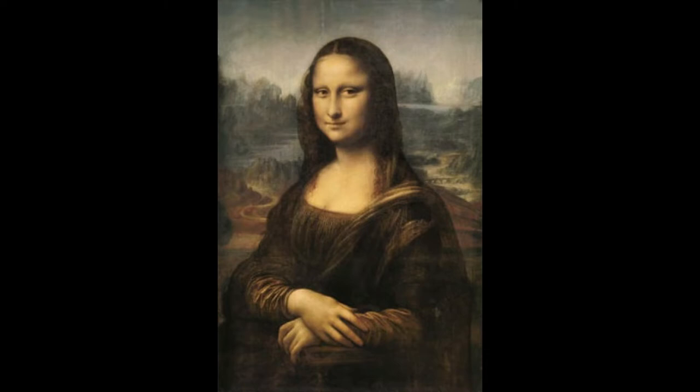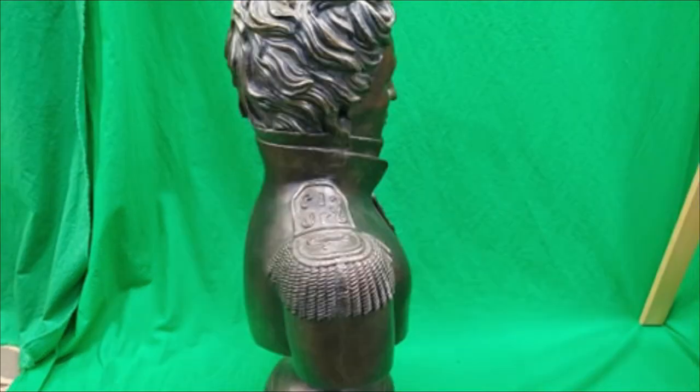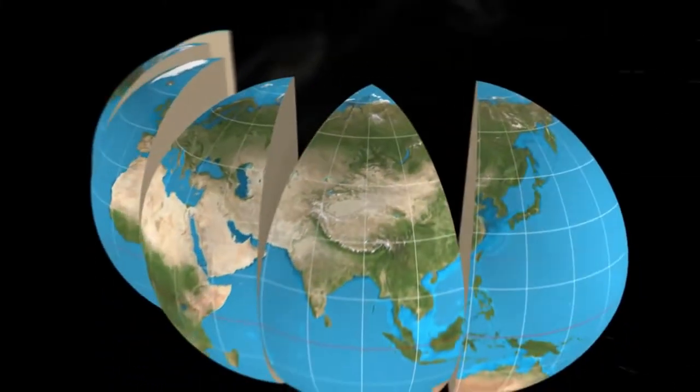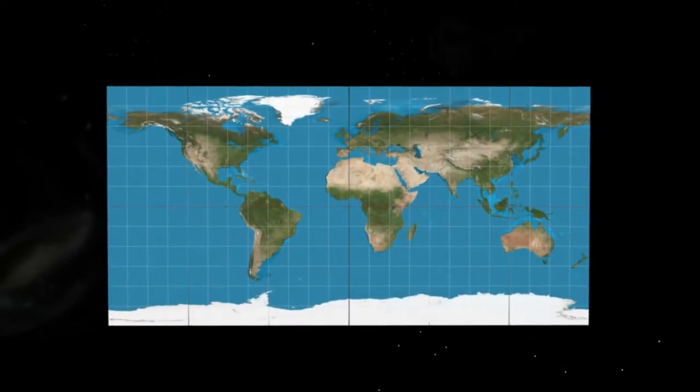Let me explain. For a long time, when you looked at a painting, you only saw one point of view. But objects in the real world have many different sides. For example, a statue has multiple sides: front, side, and back. But what if you wanted to paint a picture that showed front, side, and back all at once? Is that possible? Well, people take globes and flatten them into maps. Perhaps you could do the same with a painting.